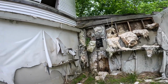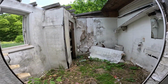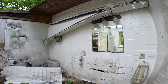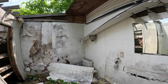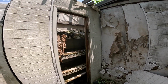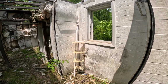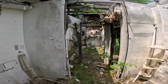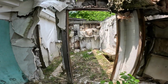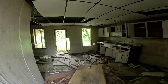Alright. Let's take a look inside here. Also notice a big bee's nest right there. Been pretty devastated. Also apologize for the noises of the trucks. We're right beside a local construction or whatever mining company. Just the inside.